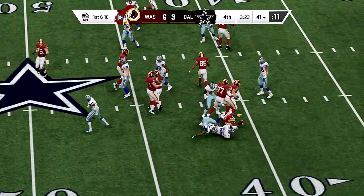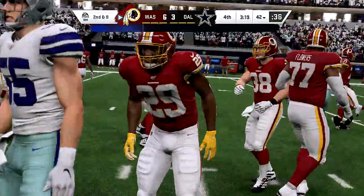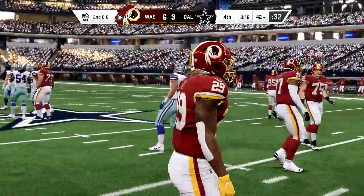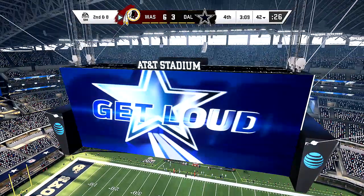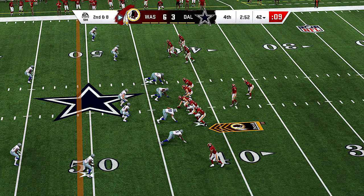Now a run with Guice. Byron Jones in there to make the tackle. Now the objective there, I mean, yes, the positive gain, that's nice, but work some clock. Yeah, you're exactly right, but the problem for them is they're still within a possession, so they can't just sit on it running the ball. They'll have to find a way to throw it effectively as well.